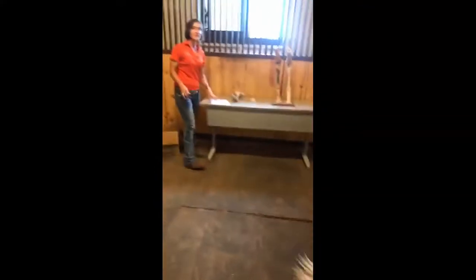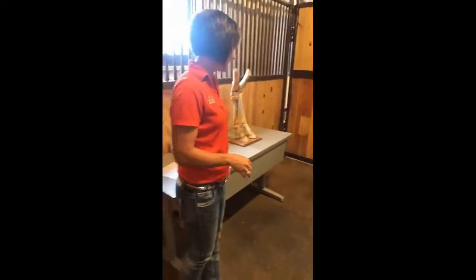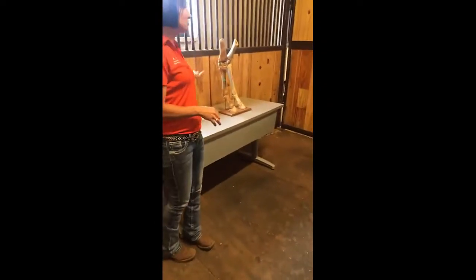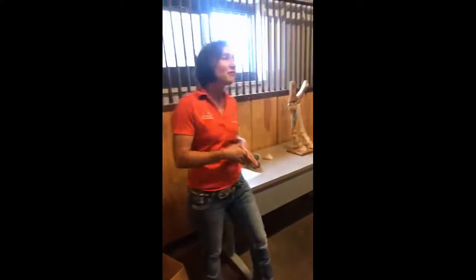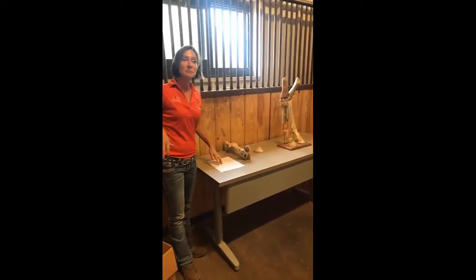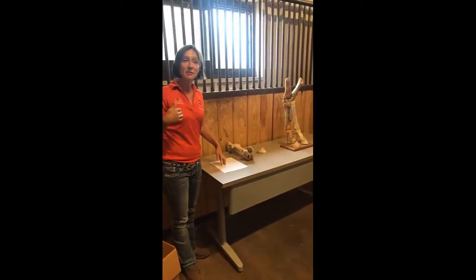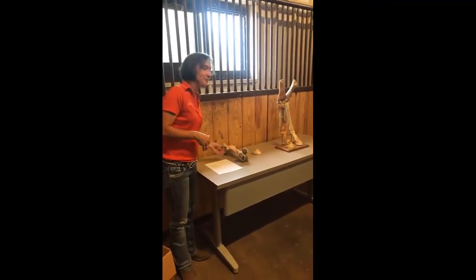Okay, always my favorite station are the bones and bone identification. So I have, actually these are just some of my bones. If you didn't notice, I have a whole box of bones that I like to show people all the time that I've collected over the years, even on trail rides. If I see horse bones, I take them home with me. I actually picked up some bones on our 4-H state family horse trail ride when we were out in the Panhandle. I took some bones home from there.